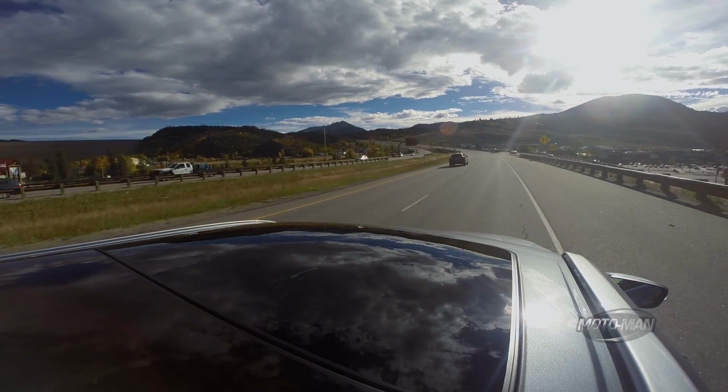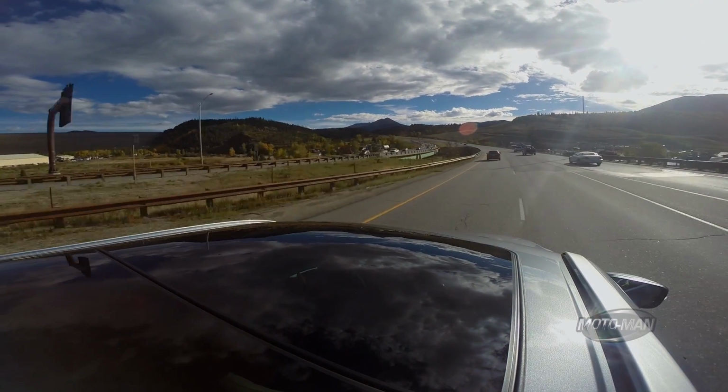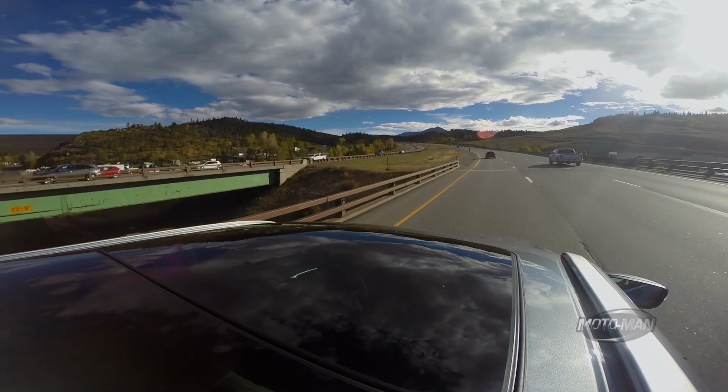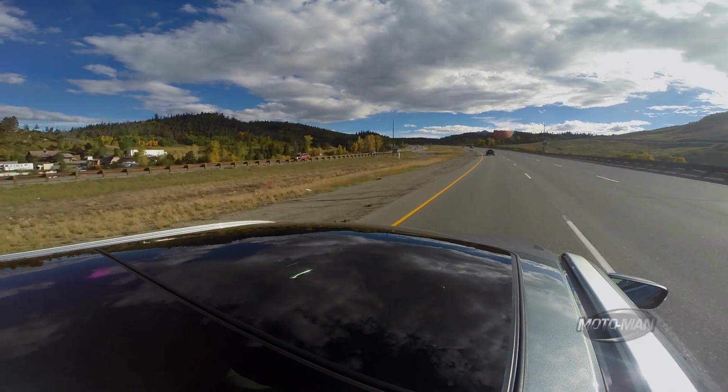Okay, as we pass through Silverthorne here, which is one of the bigger towns, as you can see, it's not really a big town, but it's one of the bigger towns between Denver and Vail, also home of a lot of outlet malls. We finally get a hill here. Let's put our foot into it, see if this thing actually works.